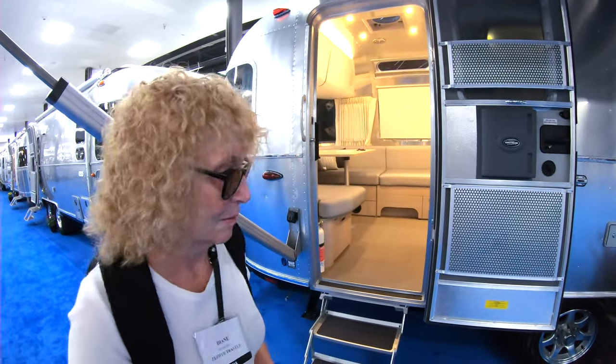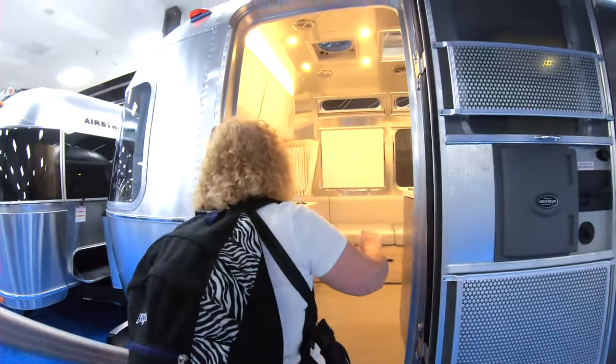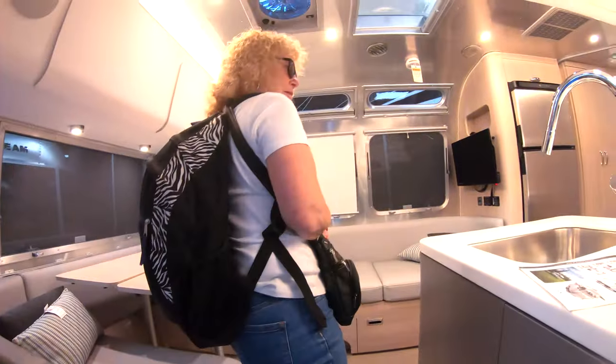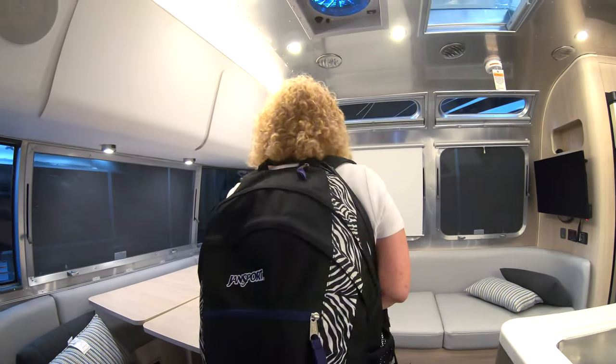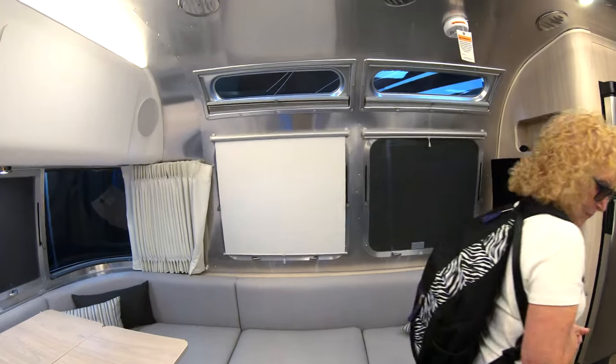This looks like a 27-foot Globetrotter. You want to check it out? Certainly. So this is not top of the line, it's kind of in the middle. It's top of the line for this floor plan, but it's not the classic or the Pottery Barn. Just kind of put things in perspective.